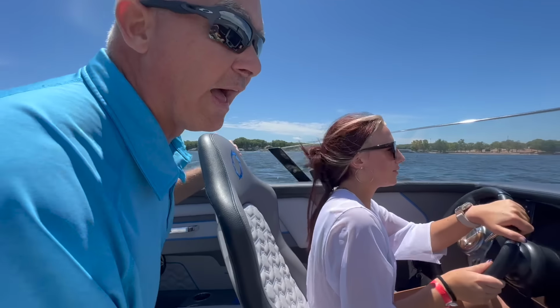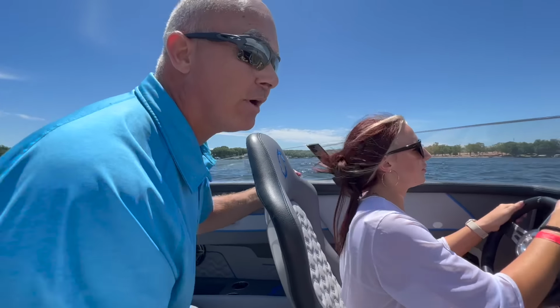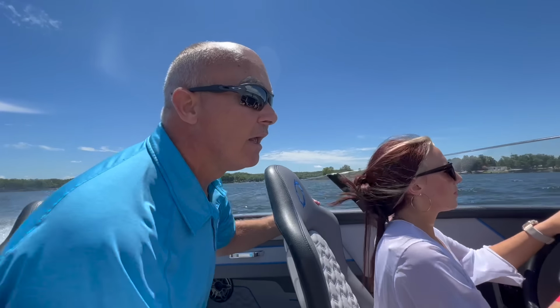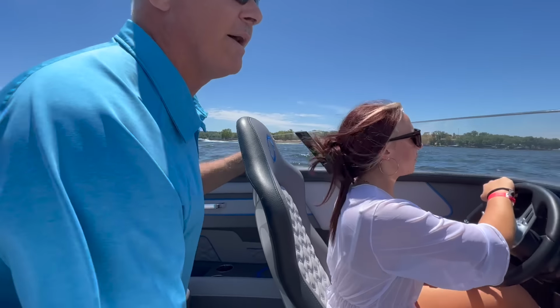And we're just running with that. So we don't really need to adjust it when we're going this slow. If we were going faster, we would be adjusting the trim up and down more. We would be throttling more. We'd be in and out of the throttles, that kind of thing. But for just a little cruise with your honey, we can drive down the lake.